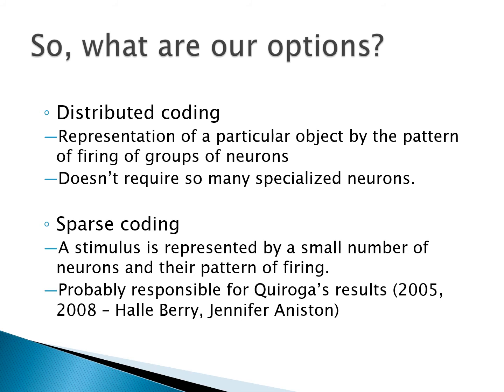And distributed coding basically says that we represent a particular object or a face by the pattern of firing in groups of neurons, and so larger groups of neurons. Sometimes this is called population coding, as they talk about it as populations of neurons. This doesn't require so many specialized neurons, so there's not this, well, every time I learn something, I have to add another neuron. It starts to feel like that would have to be an infinite number of neurons just in my hippocampus and temporal lobes to remember everything.